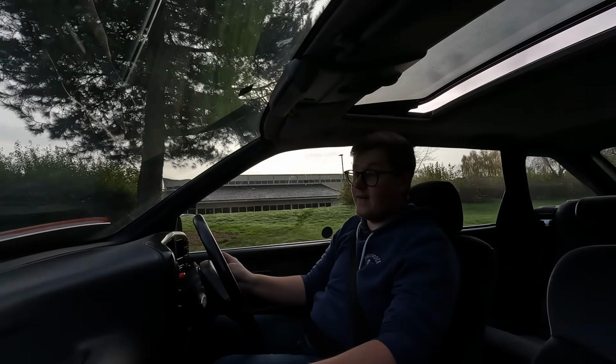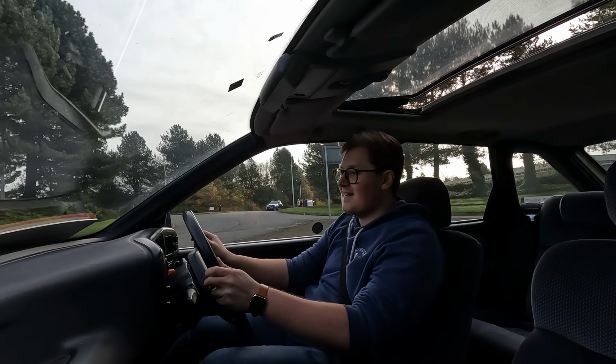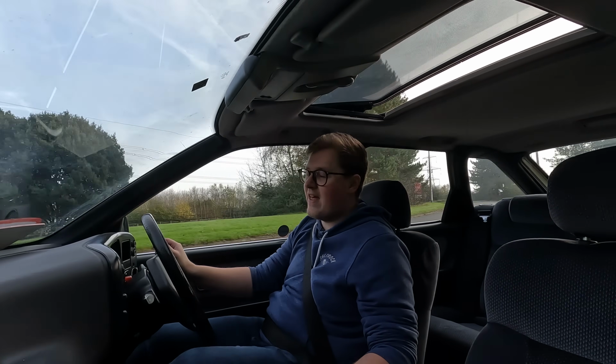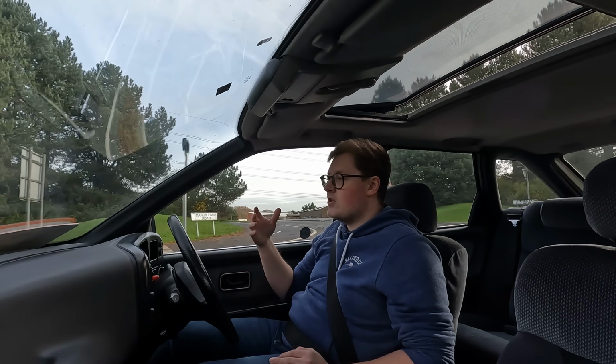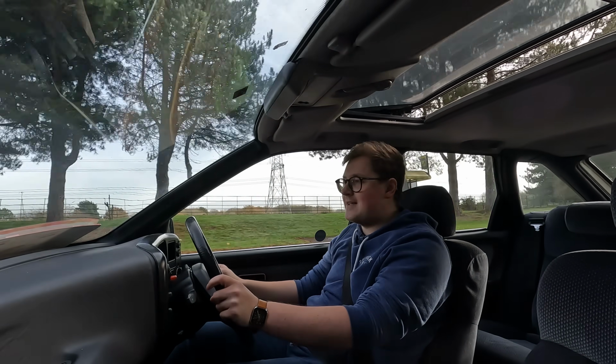Then it doesn't have overhead camshafts. It has a single camshaft, 2 valves per cylinder, push rods, and about 160 horsepower, there or thereabouts, which is perfectly adequate for a car like this to do what I'm doing now, which is just poodling about the place.